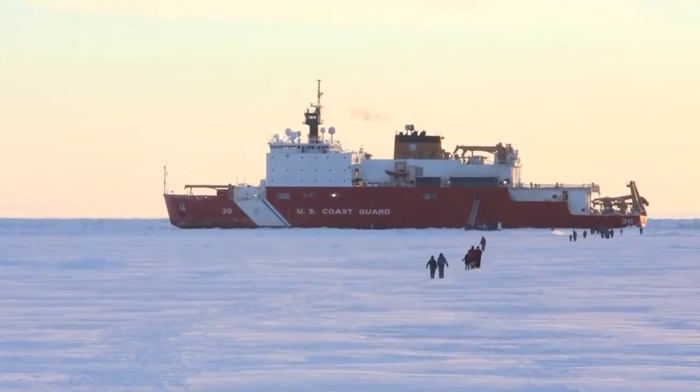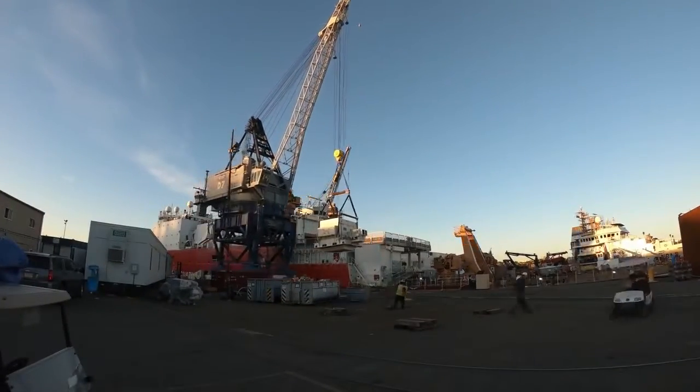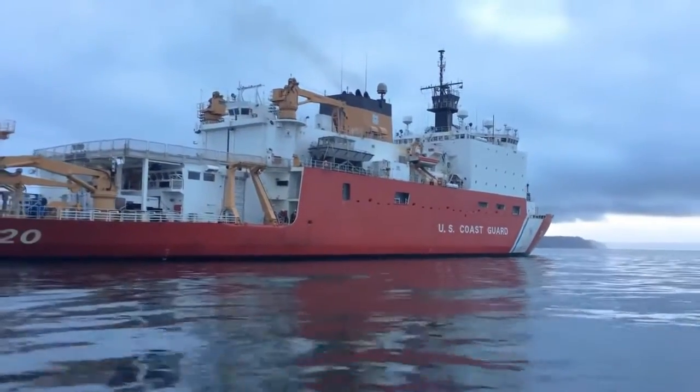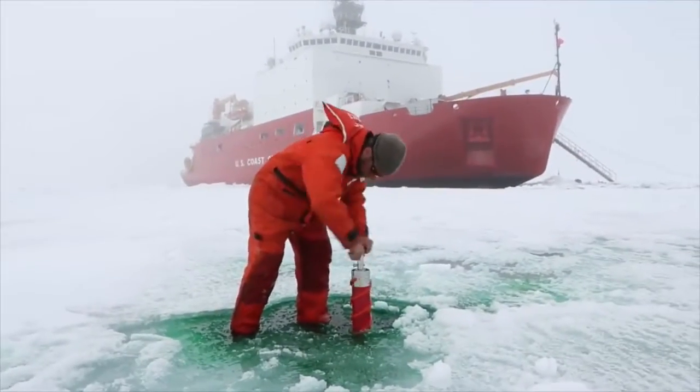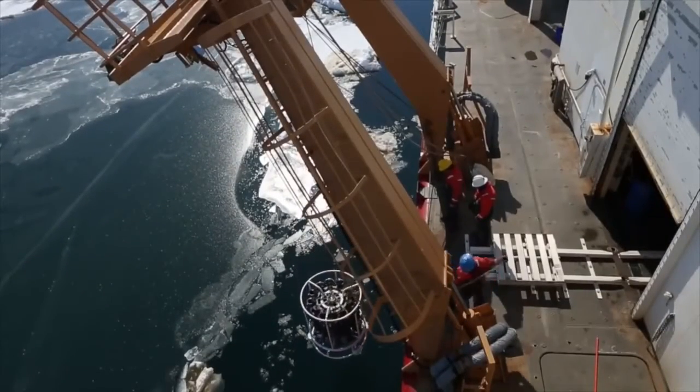Number 6. USCGC Healy is the United States' largest icebreaker in its Coast Guard fleet. Built in New Orleans, Louisiana, the 420-foot icebreaker was launched on November 15, 1997. The Healy is used primarily as a scientific vessel and has over 4,200 square feet of research and laboratory space.